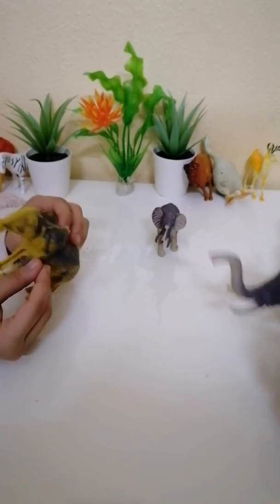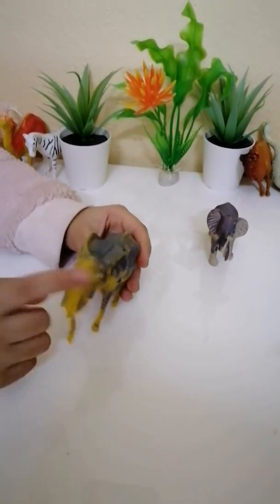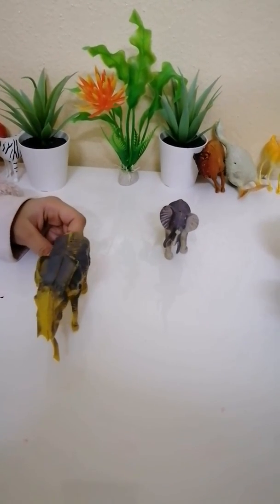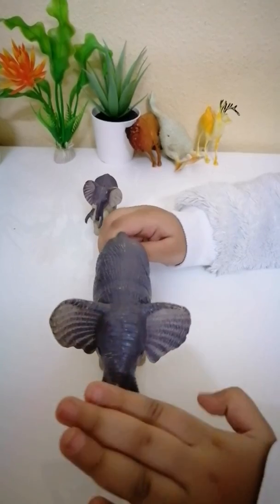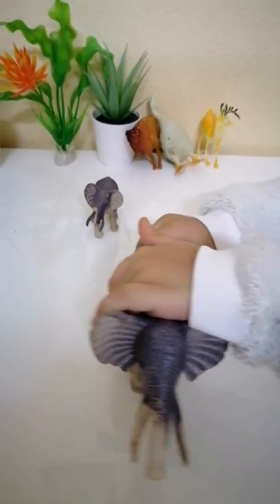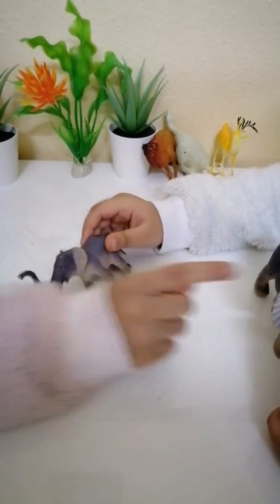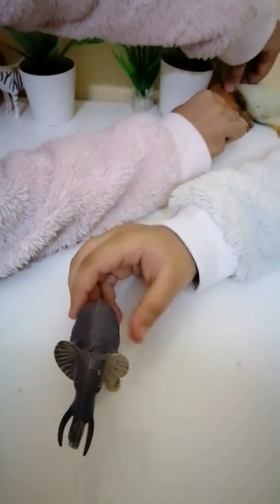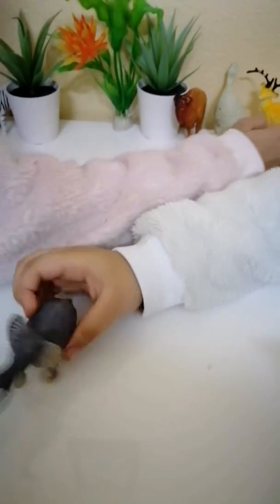This is the elephant. Its color is silver and yellow. It lives in the jungle or the zoo. And this is also an elephant and its color is white and gray. And this is such a small baby. This lives in the jungle, but this is a baby. It has white color and gray color.